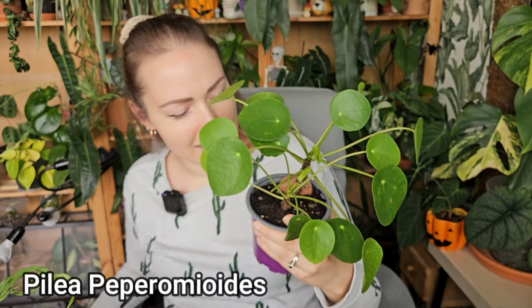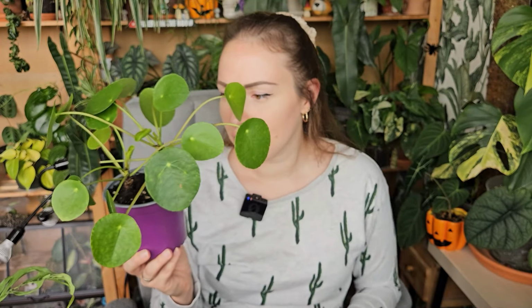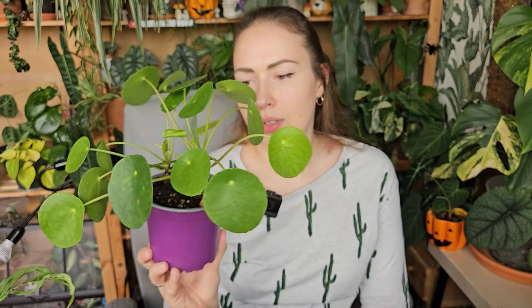Honestly, this is not my first pilea, but I keep on killing them, and I promised myself that I won't be buying them anymore because they simply just die in my home. It feels like more people were agreeing with me, because a lot of people say, oh my gosh, this is such an easy plant, and others just cannot keep them alive. So it almost becomes like a little tradition of mine to come back home with one of these and try to keep them alive and happy. And this year, once again, we're gonna try and do it and see how it works.